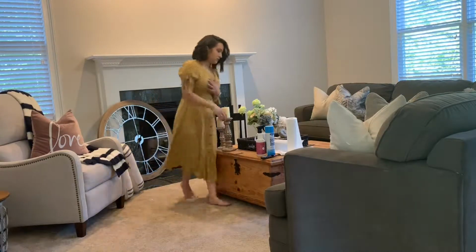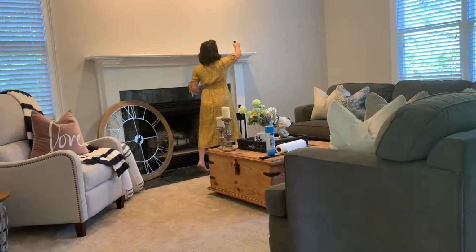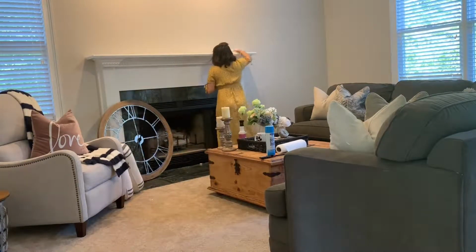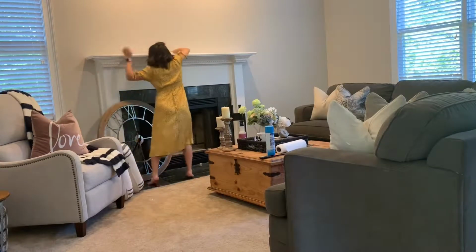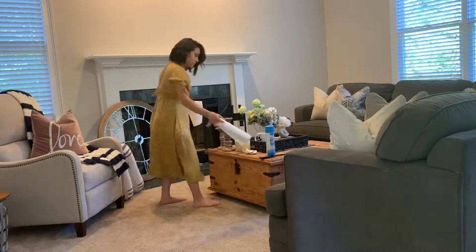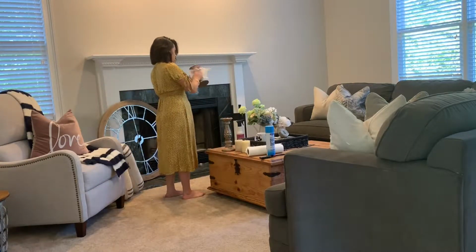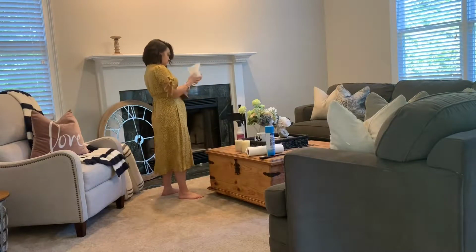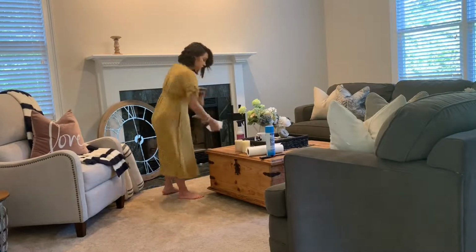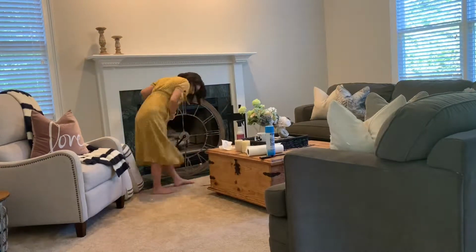And then I'm just going to take everything off the mantle, and I'm wiping it with the same multi-purpose spray from Mrs. Meyer's in the scent Mums. And that's what I'm using to clean everything around here. I'm also cleaning the candle holders, just because I feel like sometimes candle wax sticks to them. So it's kind of nice just to clean them up. And I'm also going to change those candles up.